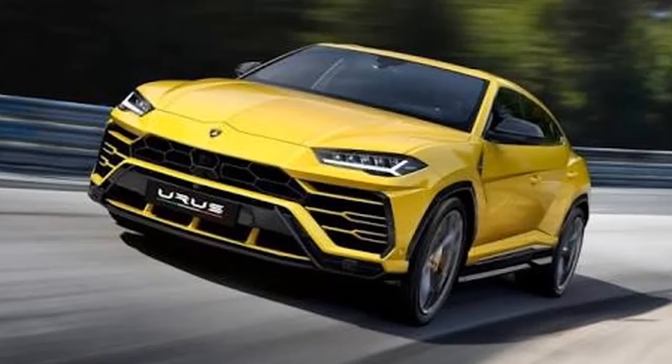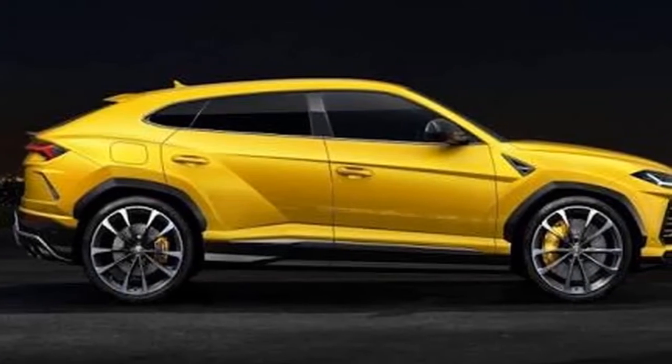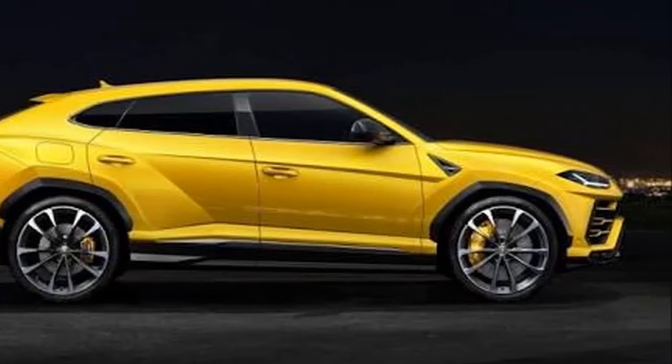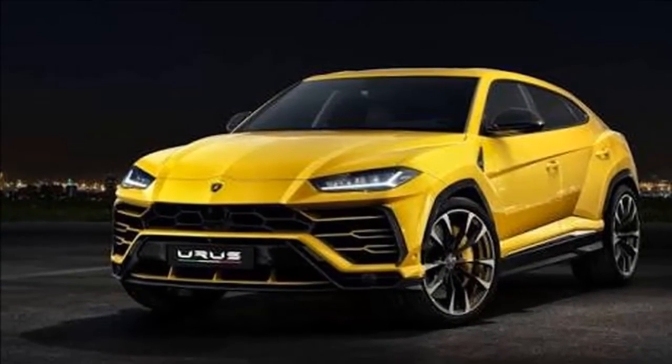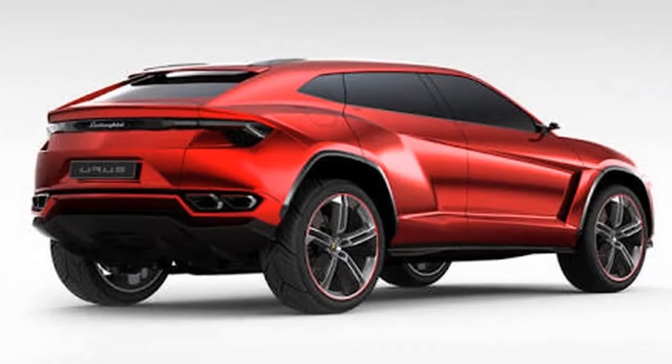It has huge wheels and brakes. Standard wheels on the Urus are 21 inches, but for those with a desire for bigger dubs, there are optional 23-inch models. These wheels are stopped by standard carbon ceramic rotors. The fronts are 17.3 inches in diameter, and the rears are 14.5 inches.